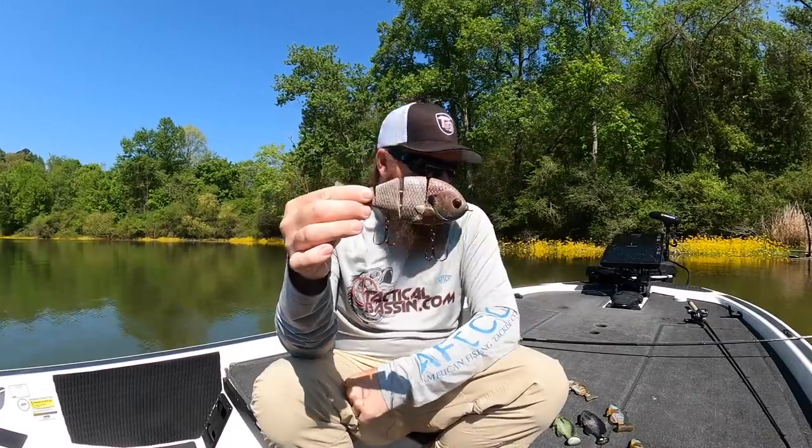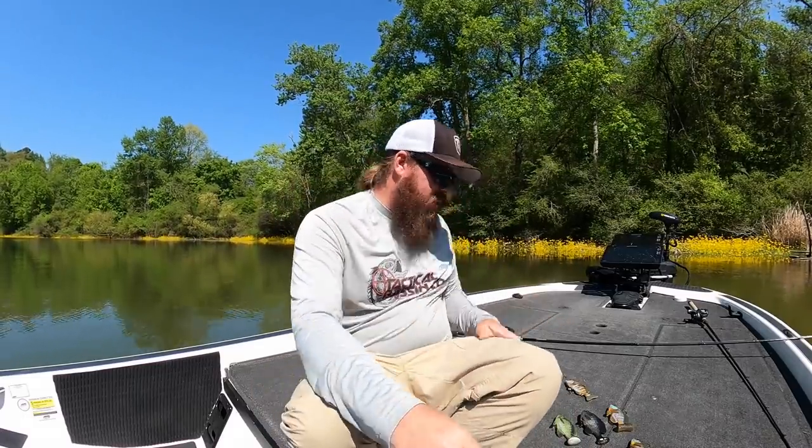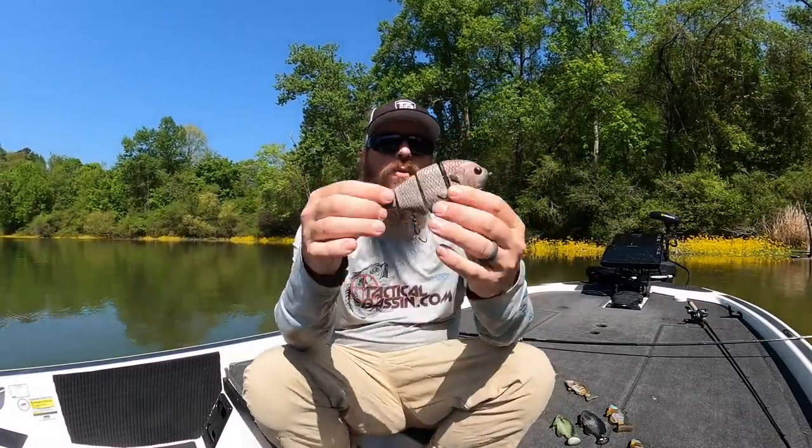Now on all of these baits, I also upgrade all my hardware. Some of them come with great hardware. Some of them come with okay hardware. I change all of it because, again, I'm fishing for bigger than average fish, right? A lot of 3 and 4 pounders will eat a bluegill profile, but so will a giant. And I don't want to miss my opportunity to get that fish in the boat.